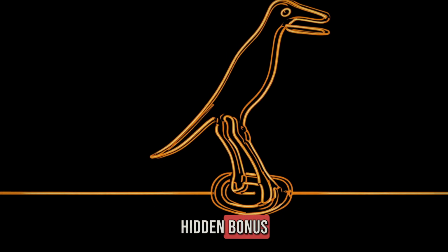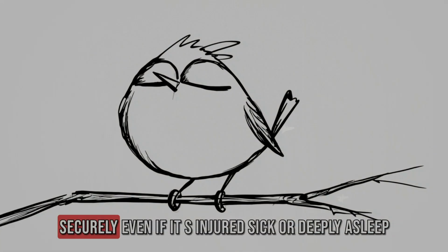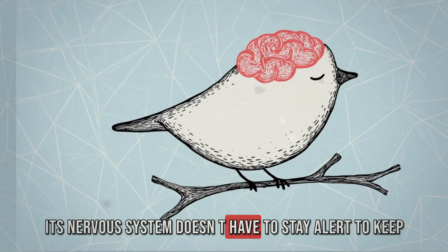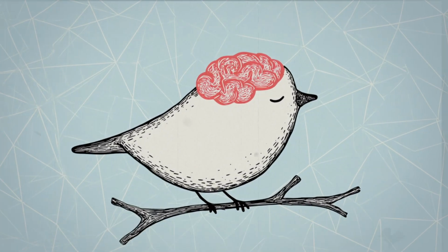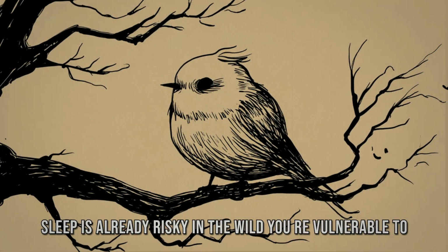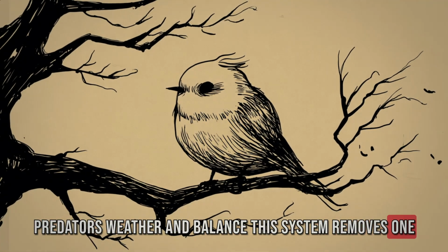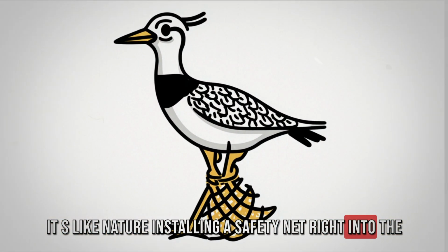There's also a hidden bonus. Because the tendon lock is automatic, a bird can perch securely even if it's injured, sick, or deeply asleep. Its nervous system doesn't have to stay alert to keep the grip. That means their brains can fully rest, which is crucial for survival. Sleep is already risky in the wild. You're vulnerable to predators, weather, and balance. This system removes one big danger: falling. It's like nature installing a safety net right into the skeleton.